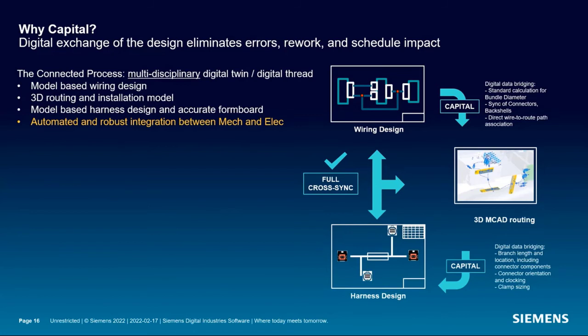First, the design process is digitally connected, and the connection crosses multiple disciplines. In the example of creating a harness design, new tools such as Capital enable the digital bridging and syncing of design details from the wiring diagram to the mechanical engineer. Likewise, the 3D routing information can be digitally passed to the harness design. Manual calculation, data interpretation, and transcription are eliminated, along with the opportunity for mistakes.